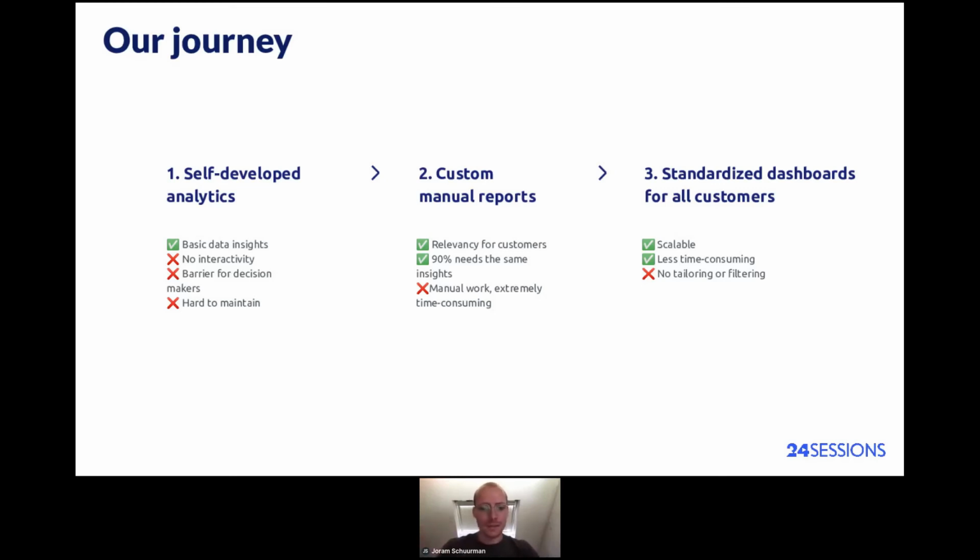Then we switched to the custom manual reports. So what we did, we created reports with our internal BI tool, and we sent them out on a weekly basis to our customers in a PDF.